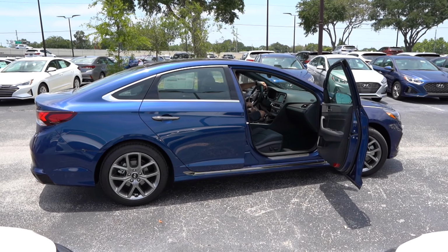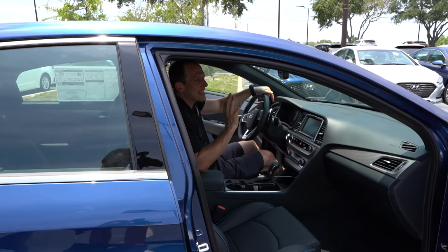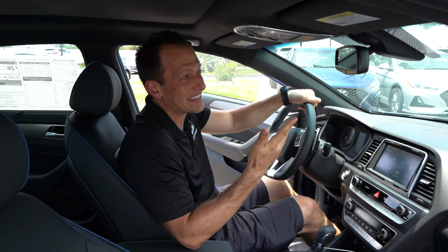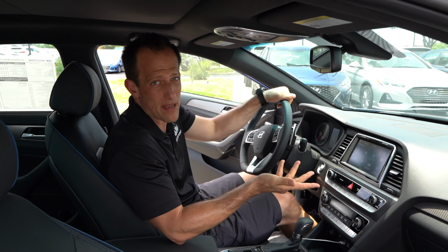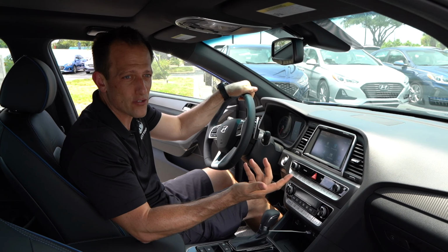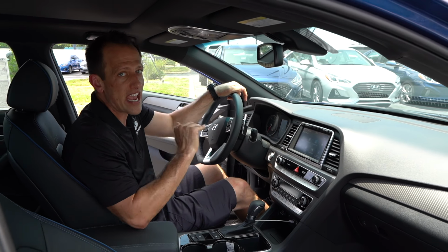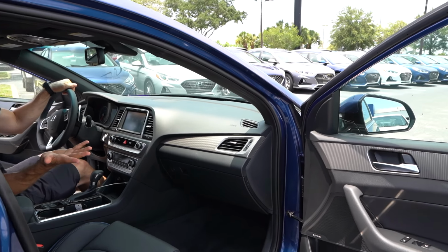All right, guys, we're inside this 2019 Sonata Sport. There are some things that I love and some things that I'm gonna gripe about. But before we get to that, I know you're wondering, Joe, what's the MSRP on this? The MSRP on this particular one is $31,000. But like I said, that's MSRP. Definitely call Igor because they are blowing these cars out to make room for the 2020. So that's where you're gonna get the advantage.